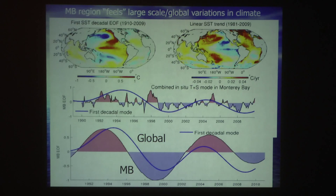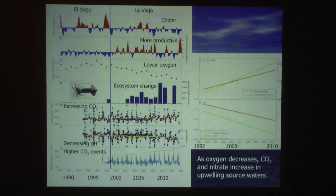And so the West Coast community comes together to discuss these things quite a bit, as they did for the blob problem. And this is the extent of the time series. It's actually not up to date, but when I went to MBARI, we started a time series, and this is temperature, chlorophyll, oxygen, the sightings of this giant squid, Dosidicus, a time series of CO2 and pH, and CO2 measured from a mooring.